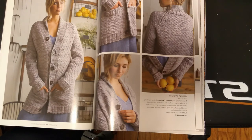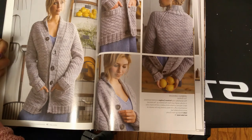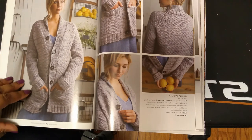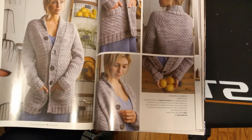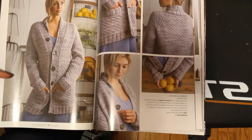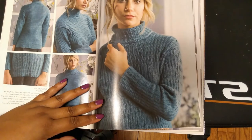This remarkably cozy Verbena cardigan is knitted seamlessly. Seamlessly. Oh, that's a good word. And bulky weight yarn from the bottom up. The textured fabric requires a simple stitch pattern, and the shawl collar, turn back cuffs, and deep pockets give the sweater an extra comfortable feel. Yarn is Malabrigo yarn, chunky. Now that is something. I swear that lady used to model for that magazine. She has the same nose and hair and lip shape. I just think it's her.